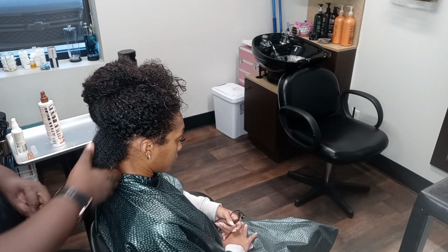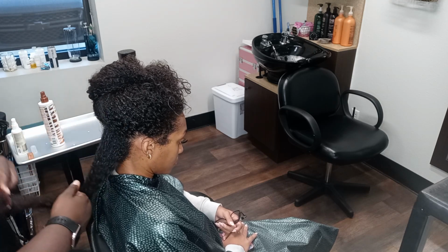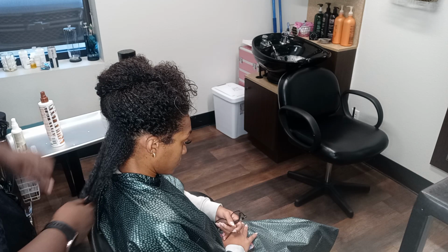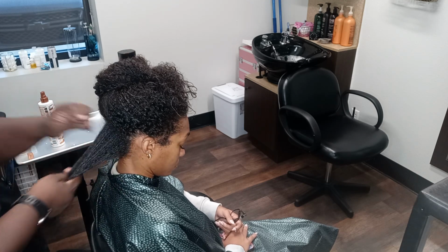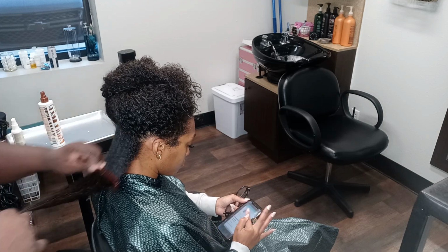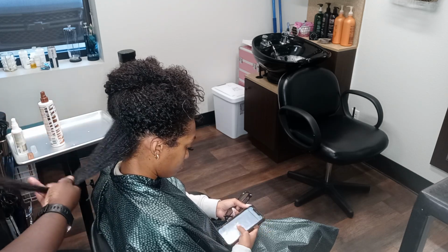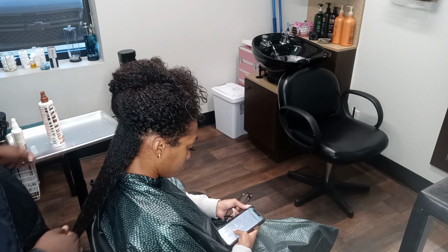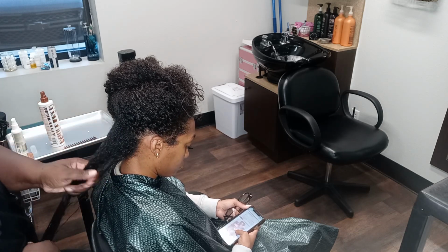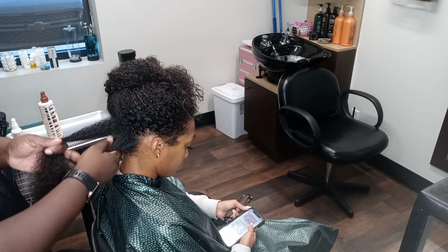Okay, so I am about to detangle my client's hair to prepare to blow dry it. And once again, like I always say, I use the best leave-in out there so far, and that is the Mazzani Miracle Milk leave-in conditioner. I love that leave-in conditioner. It works wonders.